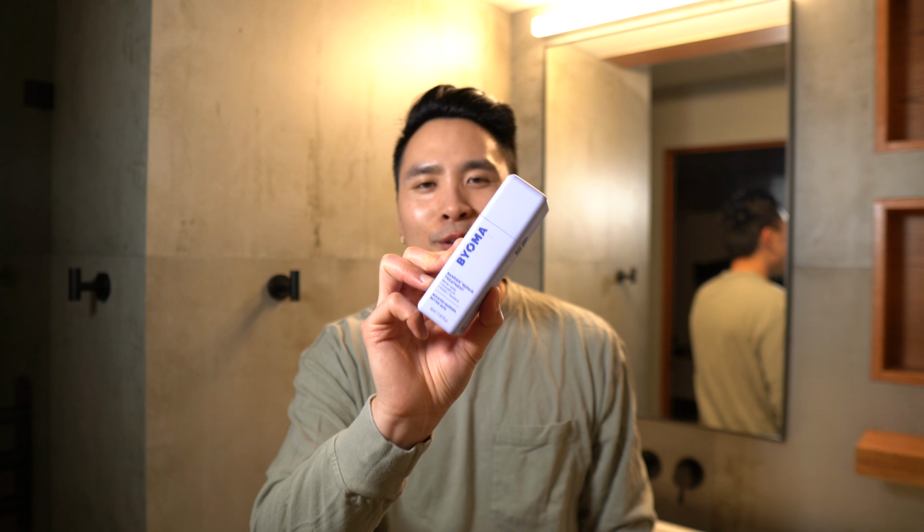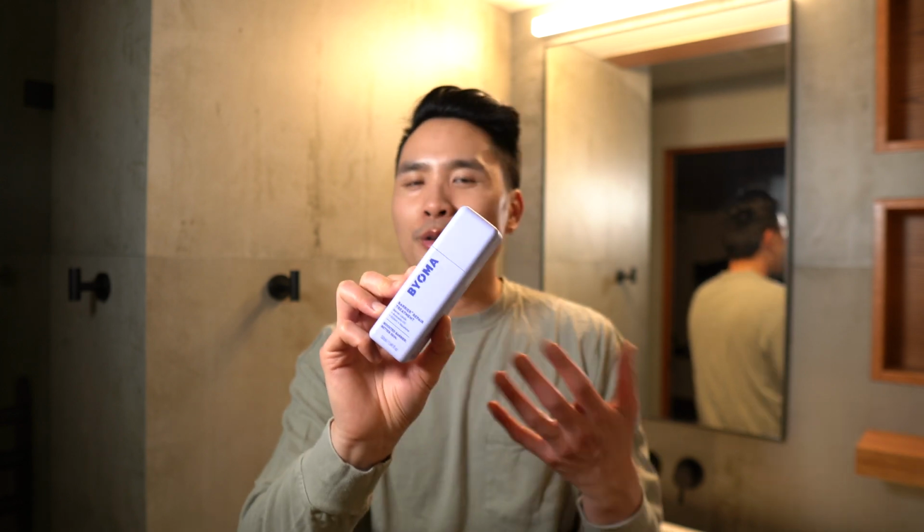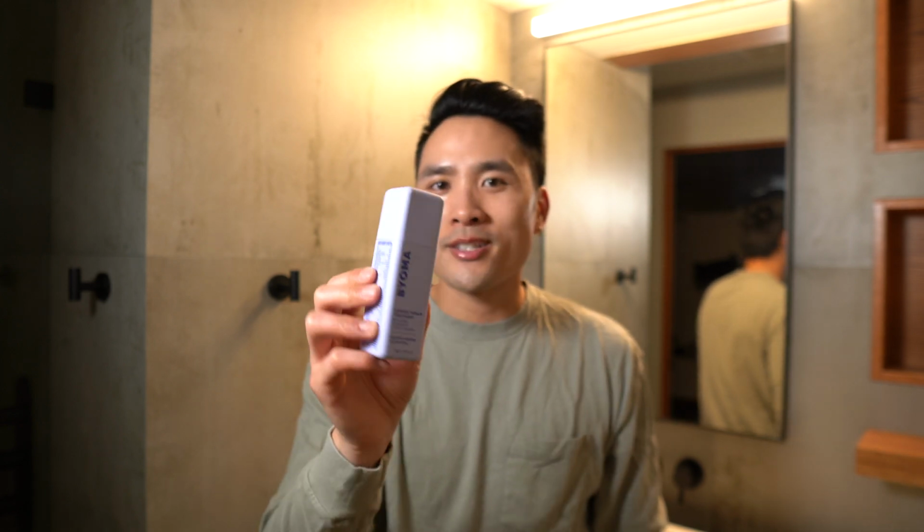So I feel like this is also very similar in terms of how they're talking about it to the Biossance products, because obviously it has Squalane and also Ectoin in it. So I'm curious if this treatment would be a very effective replacement for that Biossance serum and overnight repair combo, because this is a much cheaper and more affordable option.